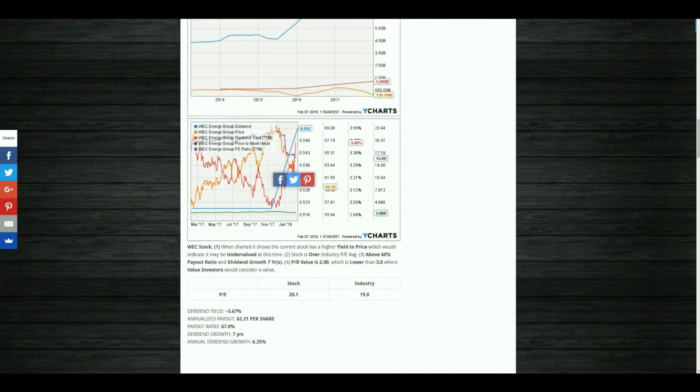Now, taking a look at their 1-year chart here, they pay 55 cents each share. They're priced at $60, which isn't too bad. That gives them a yield of 3.46, a PE ratio of 15.88, and a price to book value of 2.00, which is below average. I see right about for the year, it's sitting a little bit below where they would normally be sitting. You can see that their price is at $60.20.